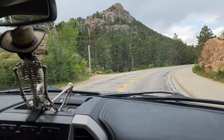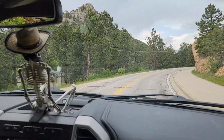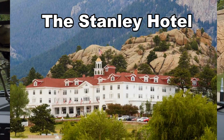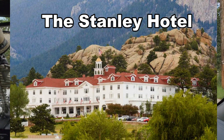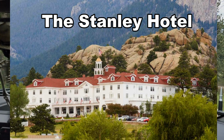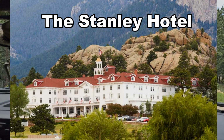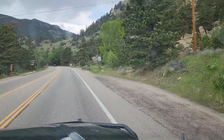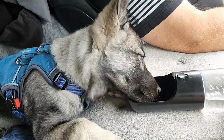If you saw The Shining with Jack Nicholson, that hotel is up here. I forgot what the name of it is, but it is a hotel. You can stay there. I'm sure it's very expensive, so we won't be staying in that hotel, but it's up here around Estes Park. And Rocky Mountain National Park is just 3 miles ahead, right out of Estes Park.